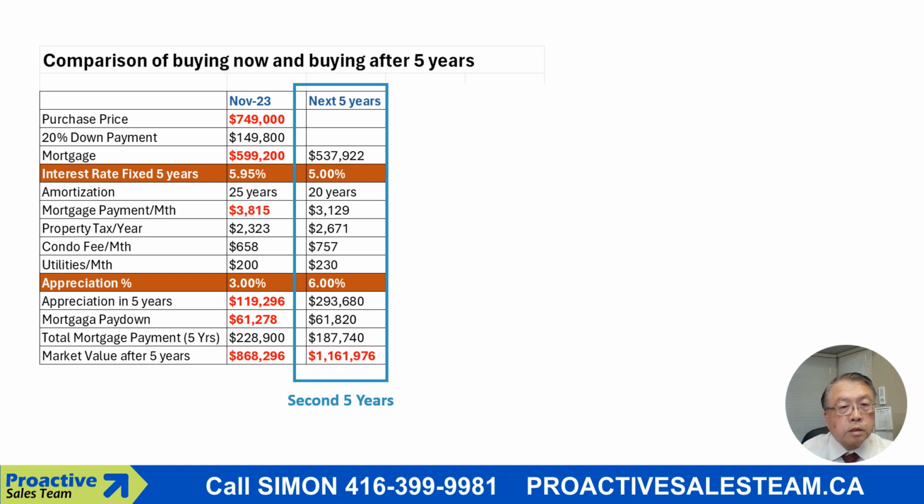Assume it's 5%, and then you get the amortization from 25 years to 20 years. Of course, your mortgage payment will reduce from $3,800 to $3,100, which is a lot already. And the property tax, of course, will increase because of inflation. Condo fee also increased, and the utilities go up again.